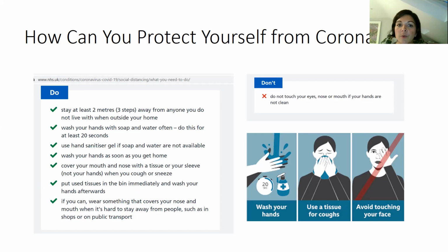If soap and water is not available, then use hand sanitizer gel, okay? Wash your hands as soon as you get home. That should be part of your routine. You get in, you wash your hands. If you are about to cough or sneeze, make sure that you are doing that either into a tissue or into your sleeve, okay? Not into your hands. And then put any tissues straight in the bin and make sure that you are either washing your hands or sanitizing your hands after that.